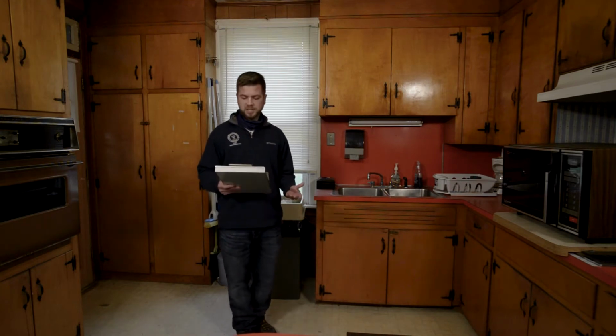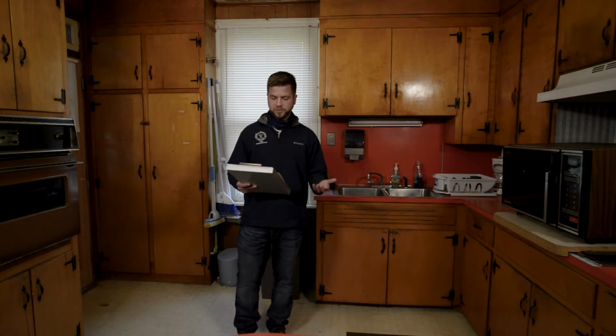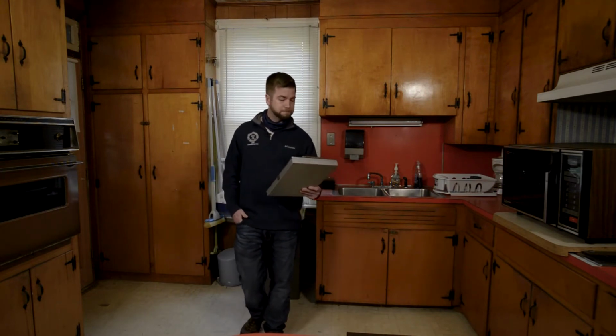Now, if the kitchen does have a door to the exterior, we want to make sure that it's weather tight, it fits within the frame, it latches, and that it has a lock. Now keep in mind, it cannot be a double keyed lock. And if it has a storm door, we want to make sure that it adheres to all of those same items. All right, we'll move on to the lighting fixtures in the kitchen.